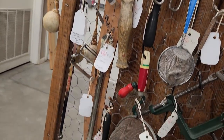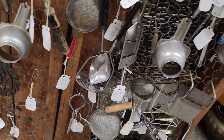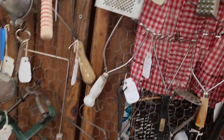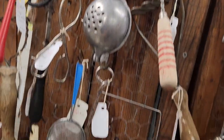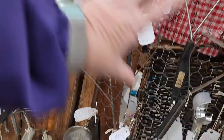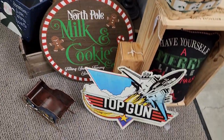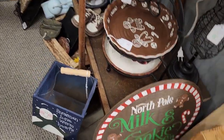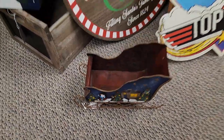Amanda, these would look awesome hanging on your wall in your kitchen with your other stuff. I have one like this at my store, but it's painted. Hello. Hi. These are vintage items. My daughter's doing her kitchen like this with this kind of stuff. And then over here, it's going to go $4.95. Top Gun. I have a sleigh similar to that in my store.